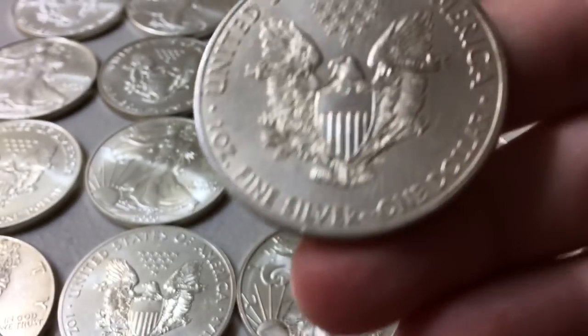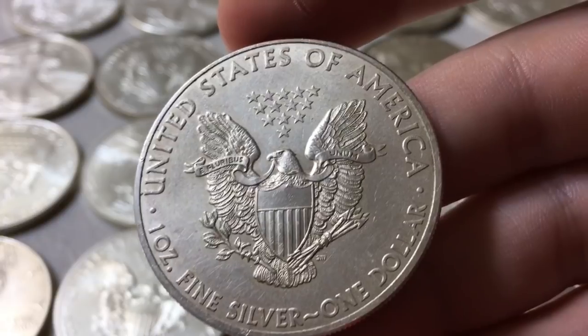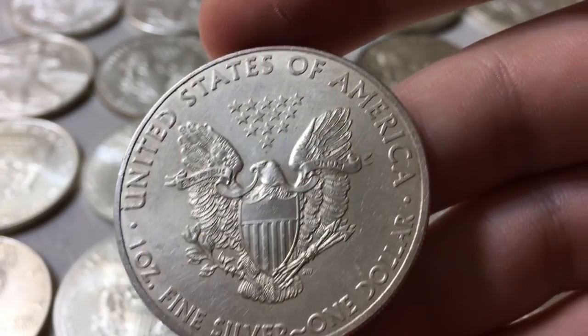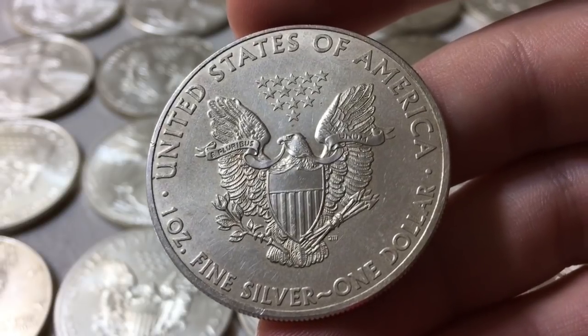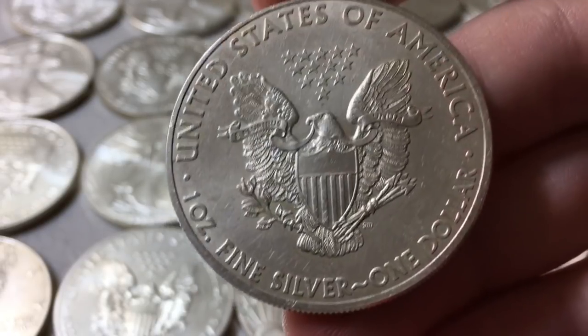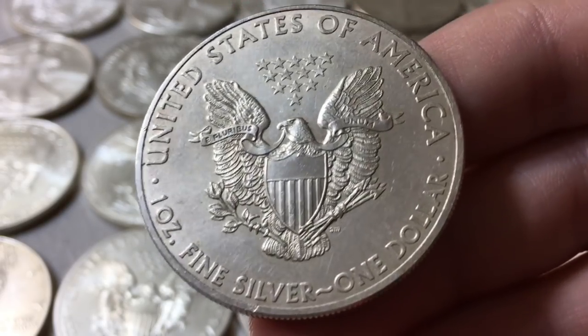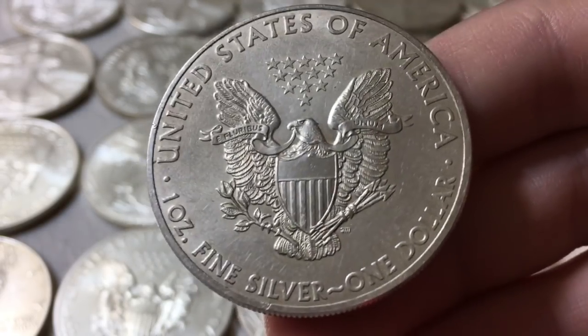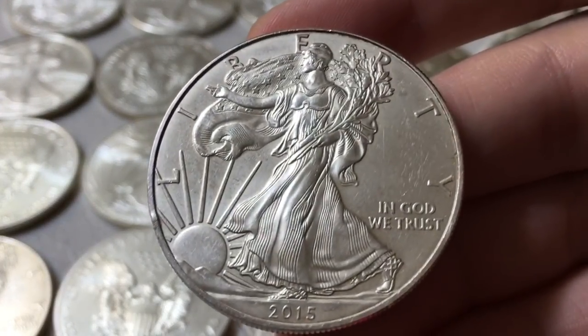Well, I would assume, now I'm just speculating over here, that the upcoming 2021 American Silver Eagle design change will be playing a huge role in the fact that all Silver Eagles are going for crazy high premiums. The reason for that is because this is the last year where the Silver Eagle has this design.